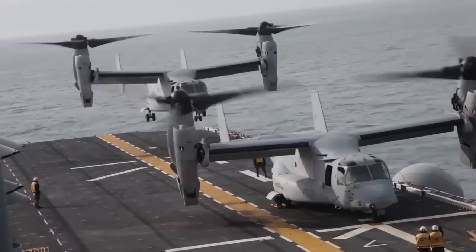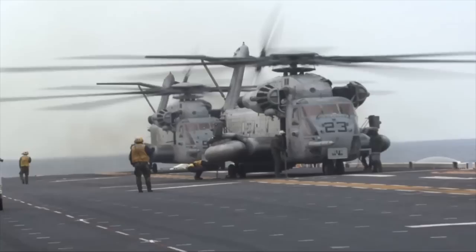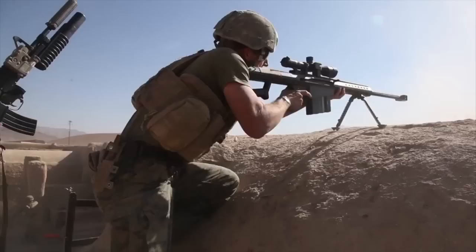The smallest level that normally we operate with, now we can task organize any size we need, but the smallest unit is the MEU, the Marine Expeditionary Unit, and that is composed of a composite squadron with five different types of aircraft. That's tied with a battalion, somewhere in the neighborhood of 900 grunt Marines that are highly trained, highly skilled warriors, boots on the ground.